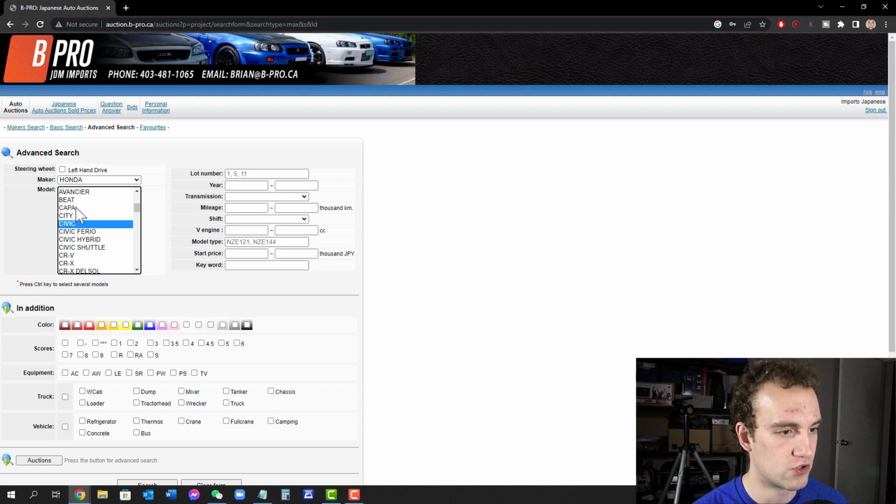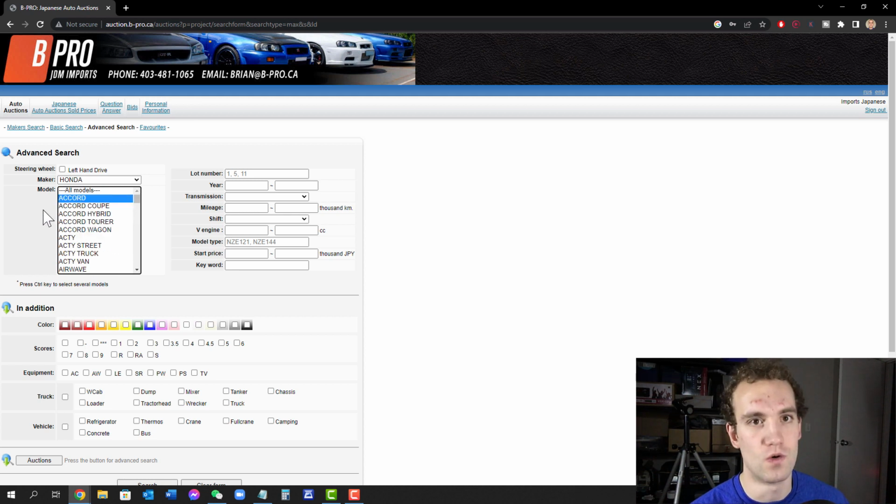If I hold Control and click another model, then I can select both of those, and both of those models will appear in the search results. To demonstrate this, I'm going to have Civic and I'm going to have Accord. So we're going to look through Civics and Accords, for Civic Type Rs and Accord Euro Rs. I believe they have a similar engine. Accord's obviously a larger vehicle, so it'll be heavier, but less expensive. If that's something you're interested in, then there you go.